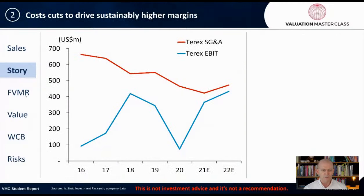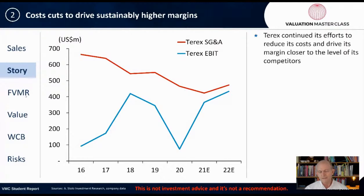And also, let's look at point number two in our story, that cost cuts to drive sustainably higher margins. This chart that I'm looking at right now is showing the SG&A and EBIT of Terex. And we can see the SG&A falling over time and EBIT slowly rising. So let's talk about that.